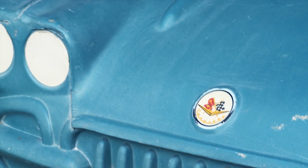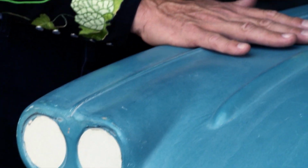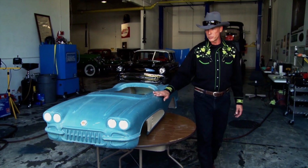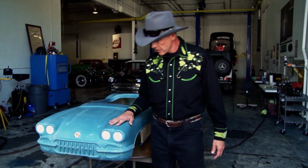It has a lot of potential to add to the legacy of Corvette, and I did find it right here in Colorado in the summer of 2011. And I just think it's a really, really beautiful, cool piece that, if I'm right, is the only one in the world.